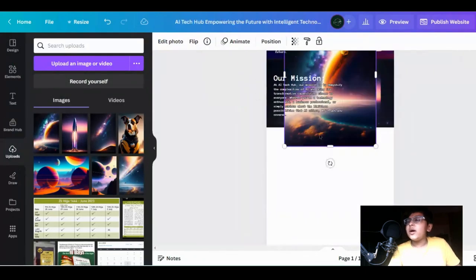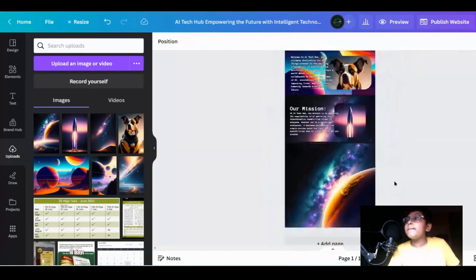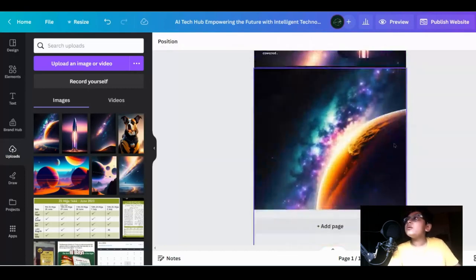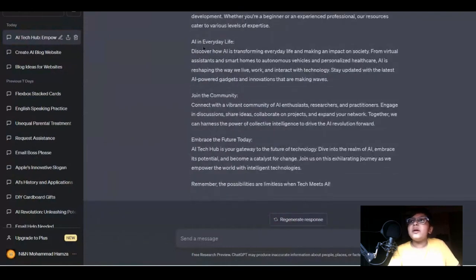Wait, I have used it, I think. No, I haven't. Okay, let's paste it here like this, and there we go. Now we are going to paste the text more. Explore the feature. No, we don't need that. Yeah, we need AI in day-to-day life.